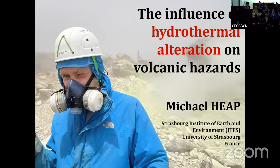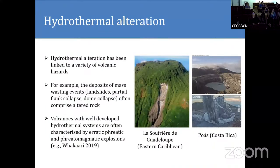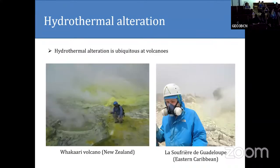So this is why I set the clock, because I'm already talking too much. So I'd like to start. I'm going to give you a bit of introduction into alteration, which will help Alex as well, because Alex will also talk about alteration. The first slide, alteration is ubiquitous at volcanoes, apart from all the volcanoes I visited yesterday. So here's a few pictures of me at some very nasty volcanoes. Fakari volcano in New Zealand on this side, and La Soufrière de Guadeloupe, which is a place I've done a lot of work on in recent years.